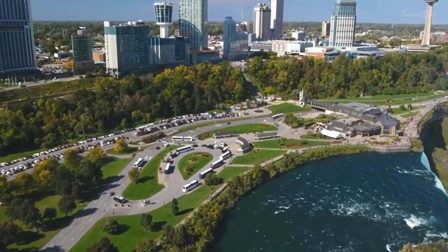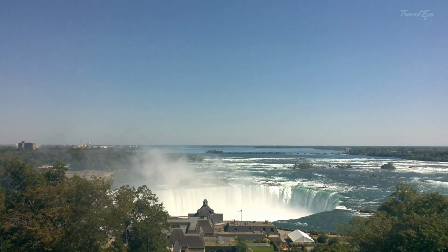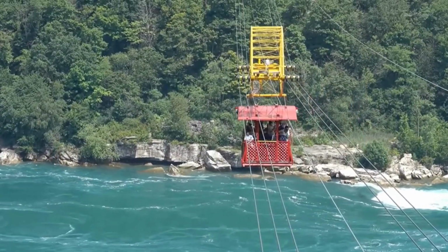A helicopter tour is the ultimate deal if you want an aerial view of the jaw-dropping wonder. Classic Tour Niagara helicopters offer rides for $160 per person.